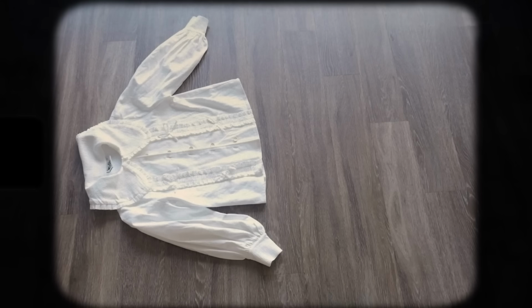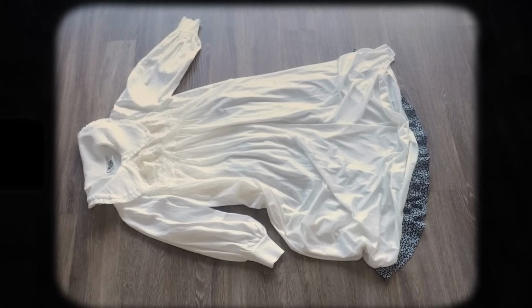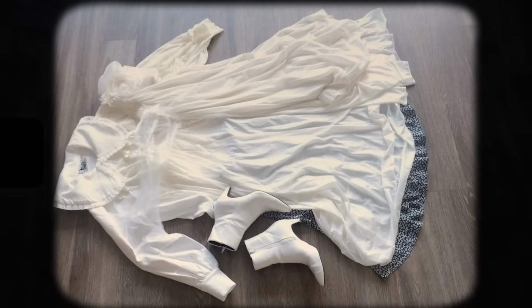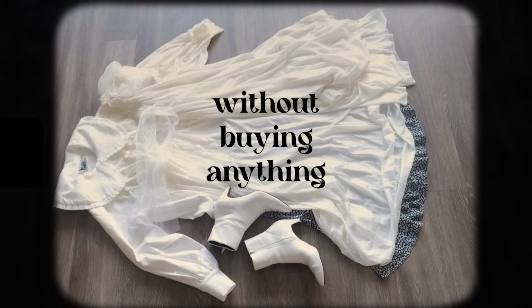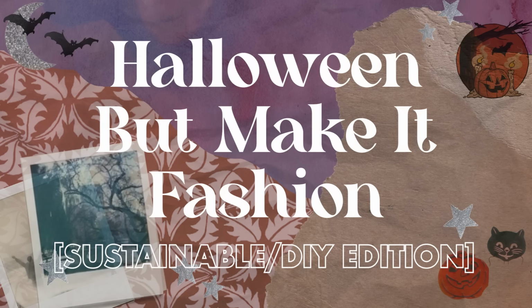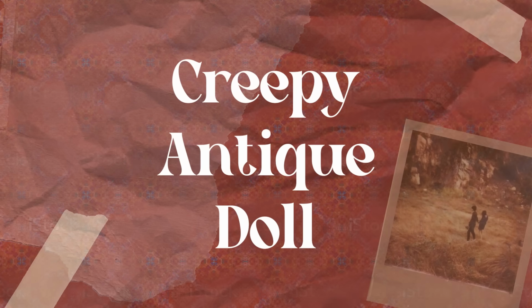in my closet. So today, I'm going to show you how to put together some very extra looks that you can wear for Halloween or just for an extremely cool outfit without buying anything new. We're doing Halloween costumes, but make it fashion. Sustainable DIY edition. Costume number 1 is a creepy doll.